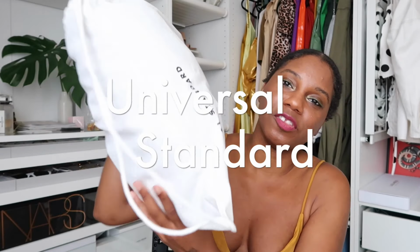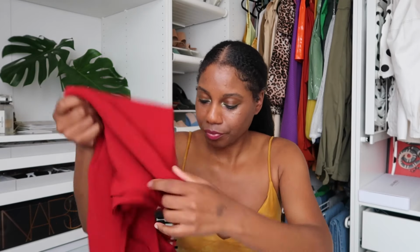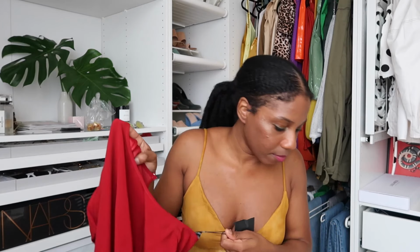quality. Next up, I got a bunch of things from Universal Standard. I actually did a little collab with them a few weeks ago on my Instagram when they were giving out free t-shirts. So I bought a ton of things. Most of these things I am going to take with me to Mexico. The first up is this dress. Super cute, just a little relaxing lounge dress. This dress, I wonder if I still have the prices of everything on it. Maybe I don't.